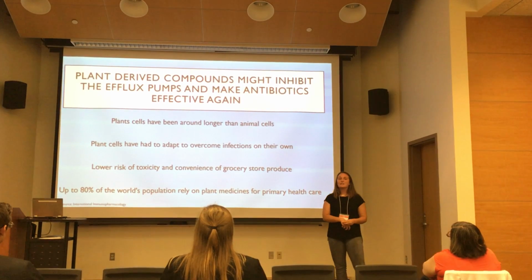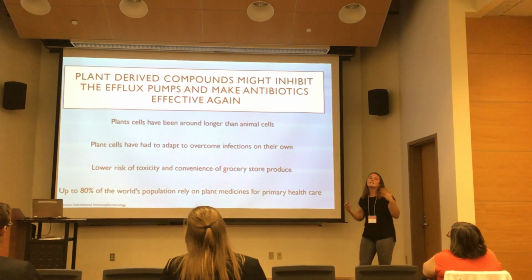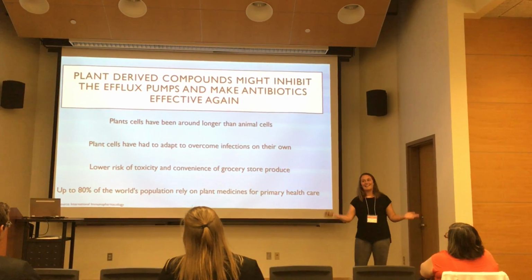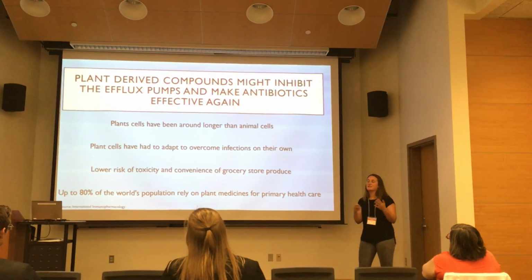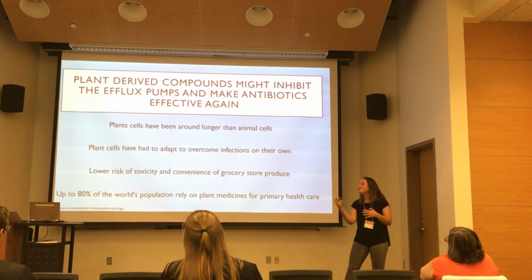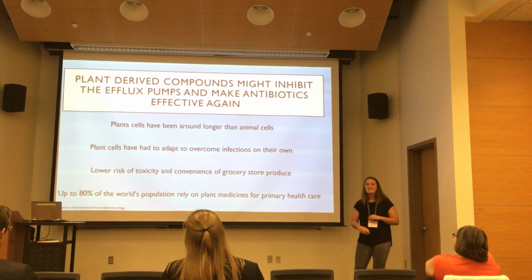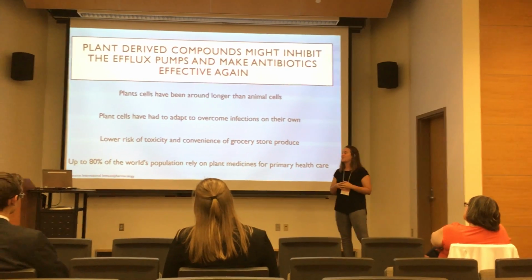So the basis of our research is based on a few different things about plants. 1, plant cells have been around much longer than animal cells. Plants can't go to the doctor. They can't get antibiotics. They have to come up with their own ways to combat infections. Plant cells had to adapt, and since we eat produce all the time, or we should be, there's a lower risk of toxicity to the compounds that we may find that work to combat antibiotic resistance.